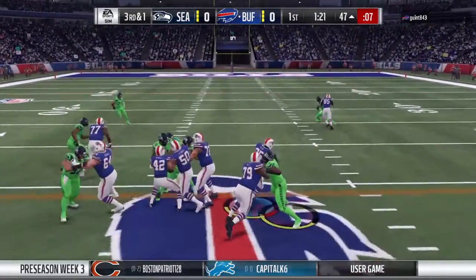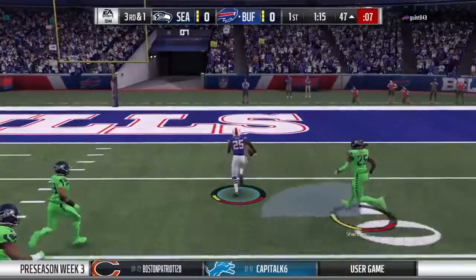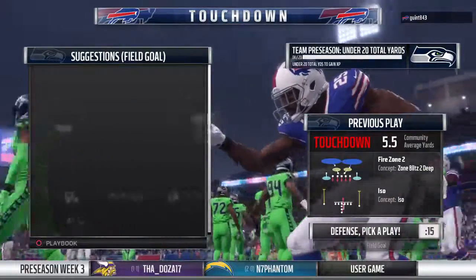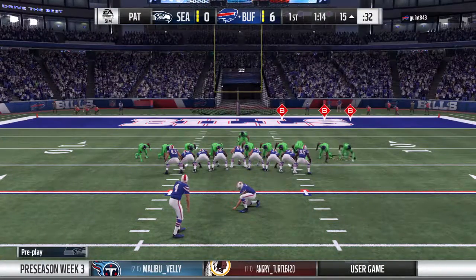They'll try and run for it with McCoy. Powers through. And an alley to run. LaShawn McCoy off to the races. And all the way home for a Bills touchdown. LaShawn McCoy, 47 yards. And the Bills have taken the early lead.